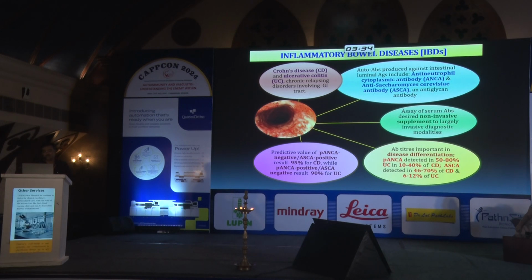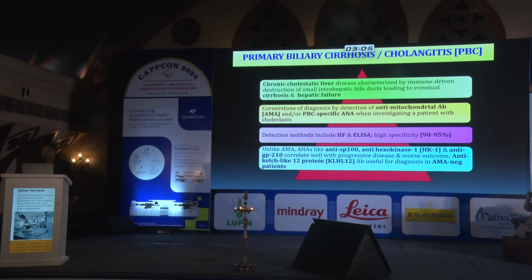The most important thing is that ANCA is mostly present in UC and ASCA is mostly present in Crohn's disease. So if you have p-ANCA negative and ASCA positive, your diagnosis is mostly Crohn's. And if you have high ANCA and low ASCA, 90% of your diagnosis goes to ulcerative colitis. So with the help of this antibody, you can avoid these invasive investigations a bit. Now for primary biliary cirrhosis, you get the anti-mitochondrial antibody for diagnosis.